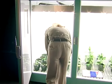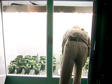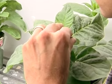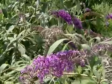So what we'll see in that chamber right now are plants that have just been opened up. So you'll still see the plastic wrap around the lid of the pots and very small plants, and some plants that were opened up about 2 weeks ago and which are almost ready to go to the greenhouse.